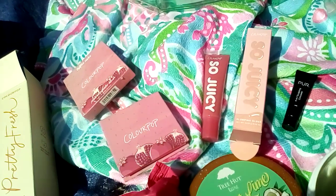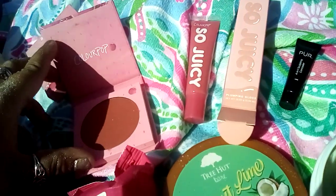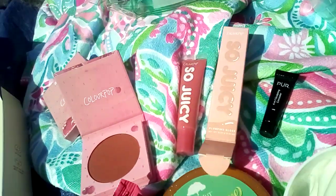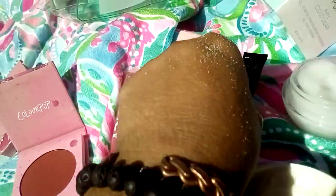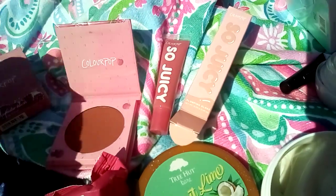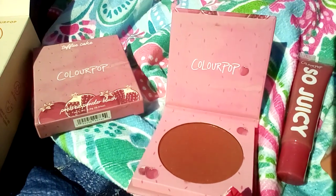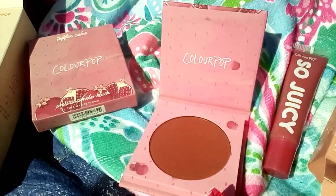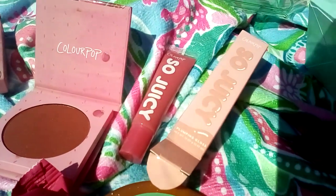Okay, so the other two things that were from ColourPop were these two. The So Juicy, and then that's the blush. These look like they have berries. That's what it looks like. Very cute. It has shimmer in there too, and the Juicy has a little bit of shimmer in there too, it looks like.